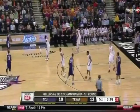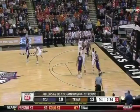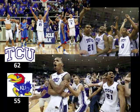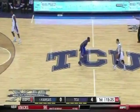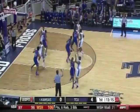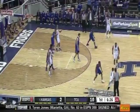Wait, no. TCU shooting just 27%. They have 0 assists, 5 turnovers. You would expect them to be down by 15 or 20 points in this game. Yep. Green. Now they're down by 1. 8 straight points. Is under duress. Green, a deep three.